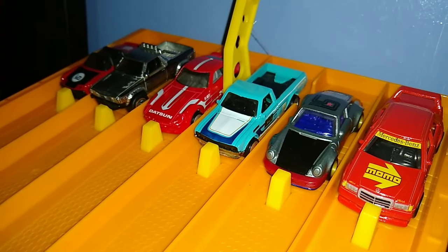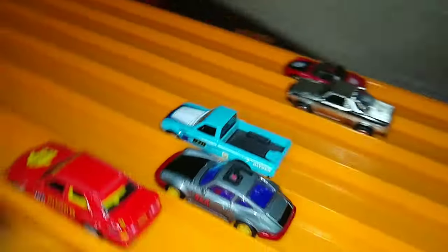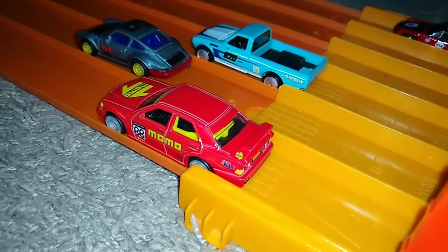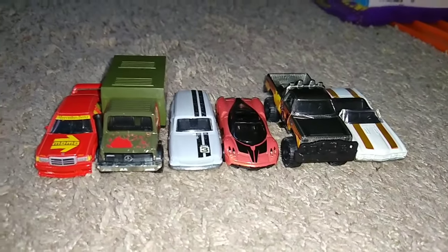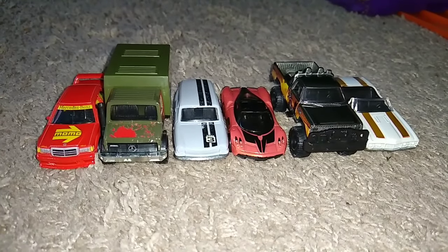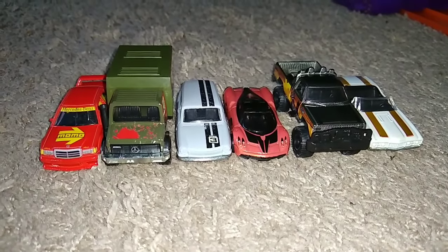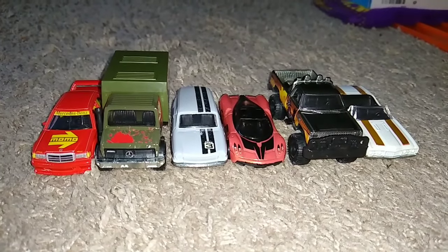Here's your final group. Time to see who will move on to the semifinals. Winner, lane 1. Will we save grace this time? Here's how the semifinals are going to look like. Look at this lovely group of 6. We're going to race this group of 6 twice to get 2 winners. And then after that, we face them off in a best 2 out of 3 runs. The semifinals will start up next.